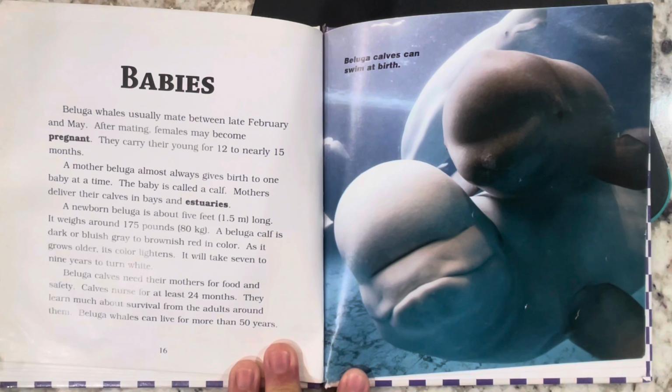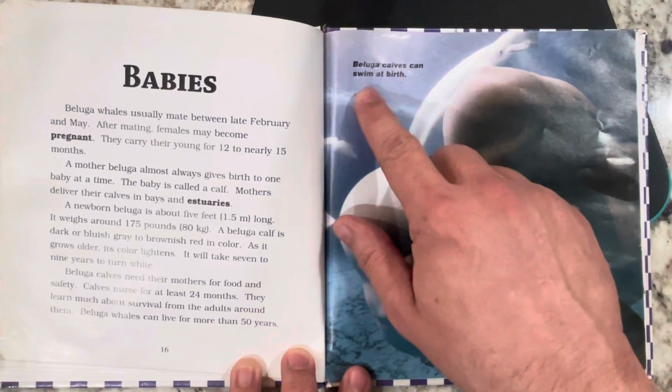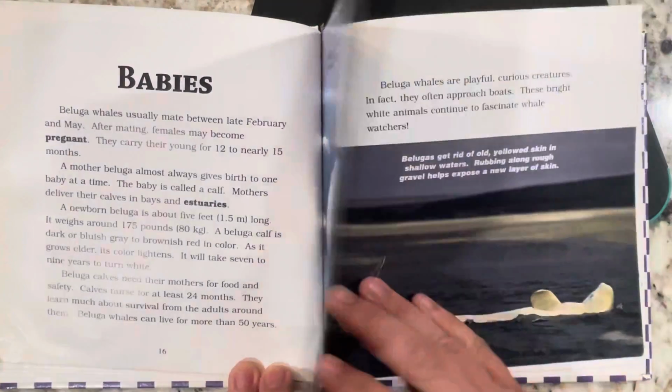A beluga calf is dark or bluish gray to brownish red in color. As it grows older, its color lightens. It will take 7 to 9 years to turn white. Beluga calves need their mothers for food and safety. Calves nurse for at least 24 months. They learn much about survival from adults around them. Beluga whales can live for more than 50 years. Beluga calves can swim at birth.